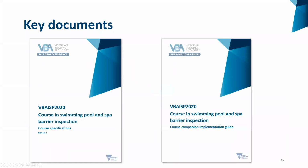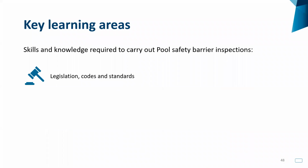Some key documents, you've been sent these: the course and swimming pool and spa barrier inspection course specifications. I'm not going to go into those in any detail, but I will go over some highlights. There's also a course companion implementation guide, which gives you some additional information and also some likely cohorts as well. The key learning areas of this course are legislation, codes, and standards.